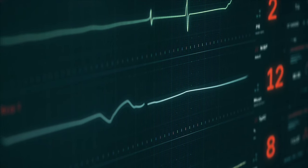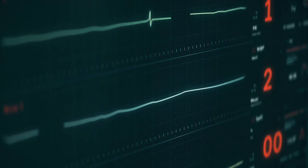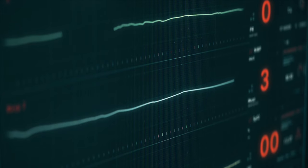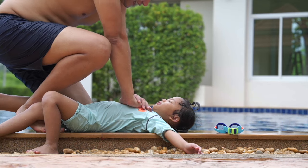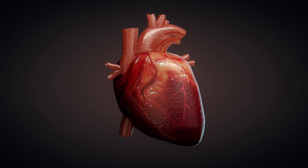It can no longer pump blood to the rest of the body. Therefore, death can happen in minutes without proper treatment. CPR uses chest compressions to mimic the heart's pumps. These compressions help keep blood flowing throughout the body.